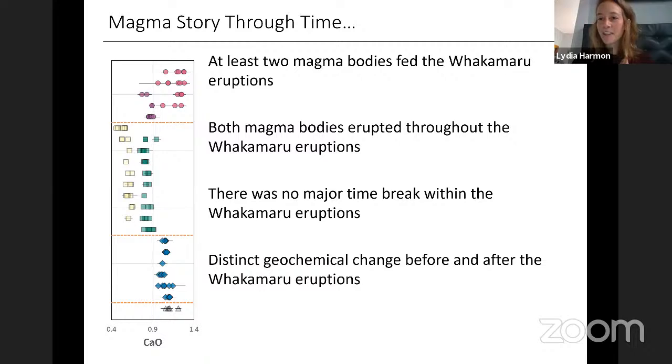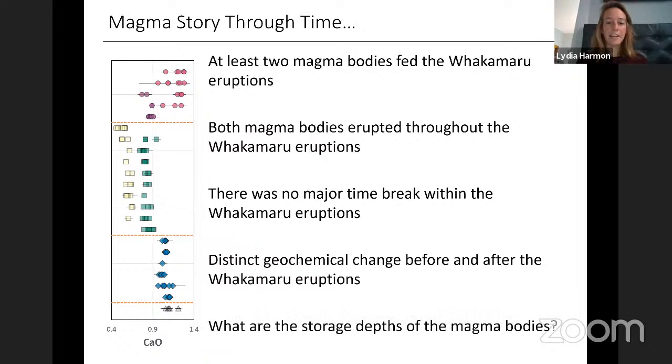Okay, so the magma story through time now, building on that, is that we confirmed two magma bodies fed the Whakamaru eruptions. Both magma bodies erupted throughout the Whakamaru eruptions. There were no major time breaks within the Whakamaru, and there are distinct geochemical changes before and after. Now I want to know, what are the storage depths of the magma bodies?